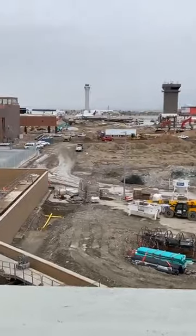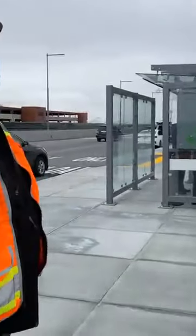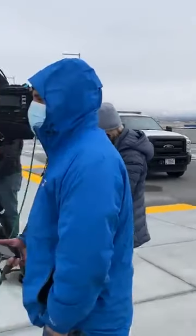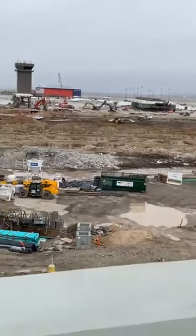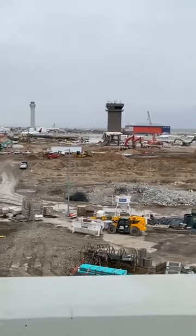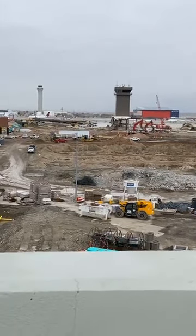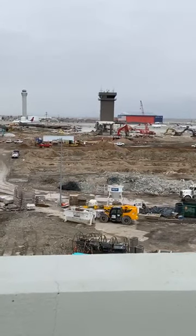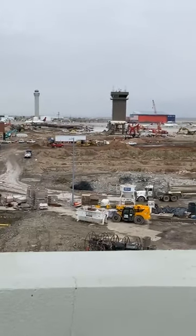Okay, I'm going to just do this so people can see where we're at here. The new parking garage. We're on the elevated roadway. Dropping the tower? Yeah, in about 5 minutes. 5 minutes? Sounds like we have about 5 minutes, folks, until the tower comes down.